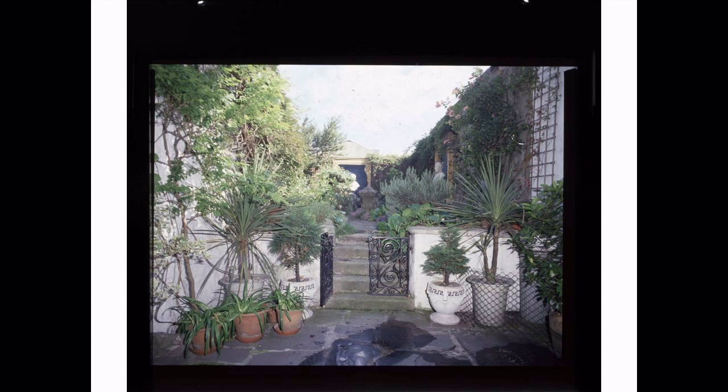In 1987, it was the 200th anniversary of the granting of the lease to the house on the 15th of March 1987, and I gave the house a birthday party on that day. And as a present, I got the wrought iron gates in the garden made for the garden.